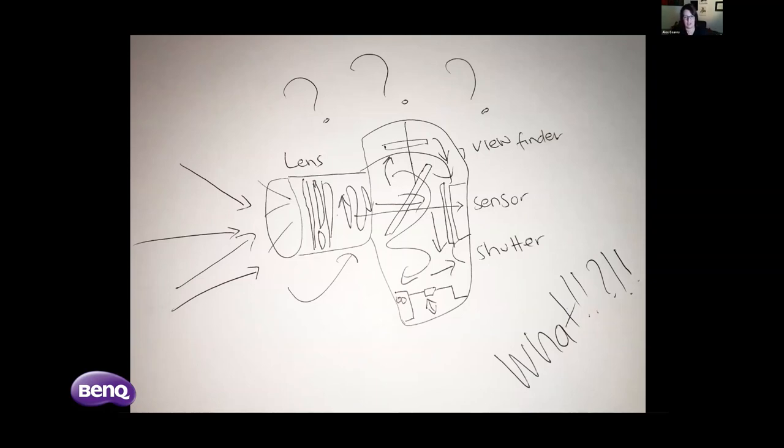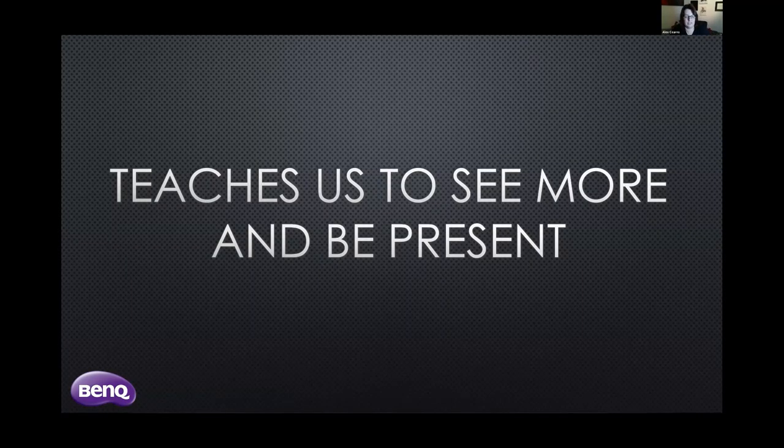It lets us share our vision with other people through this inanimate device that we pick up and use as a tool. It teaches us to see more and to be present. Before I started photographing, I didn't notice the little things. I might not photograph them even now if they're not animals, but the way that the spider web is shining in the light, or the way the bit of bark is hanging on the tree, creating a shadow, just something that I might have overlooked, the tiniest little beetle that before I wouldn't have even given a second glance to. It makes me look for images.